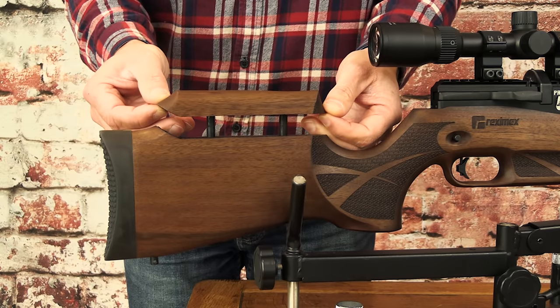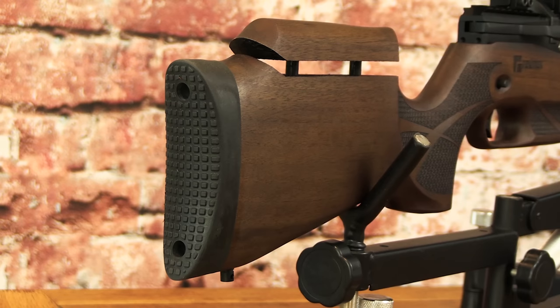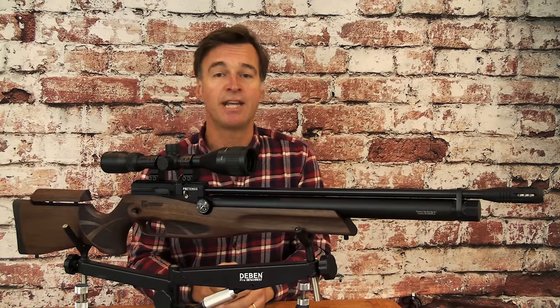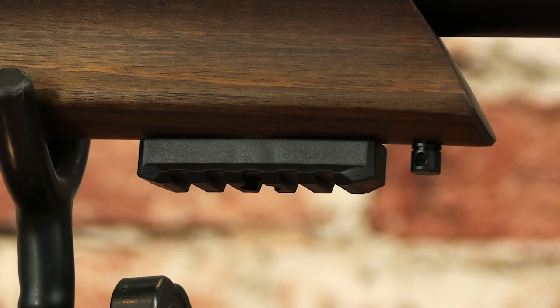Now, the stock is finished with a hard rubber butt pad and is also pre-fitted with studs for accessory attachment at the front and at the back. Plus, you even get a removable Picatinny accessory rail that attaches to the underside of the forend.